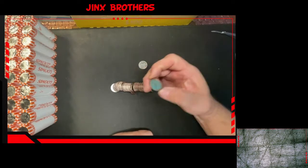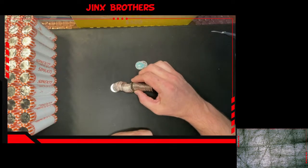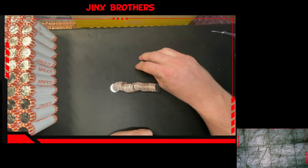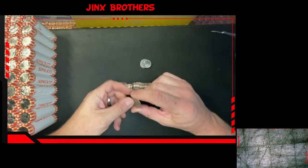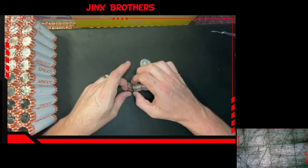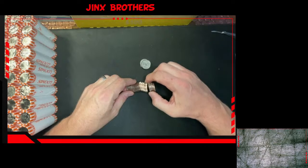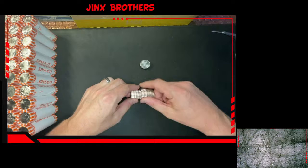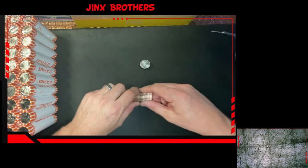State quarter. Painted quarter. Another state quarter. An Alaska. And dated. We got a couple more in here. Dated. And a state quarter. The rest of these look like they're going to be Samoa, and based on the coloration, they're all going to be Phillies, but we'll have to check.